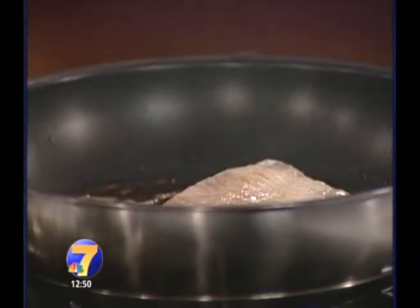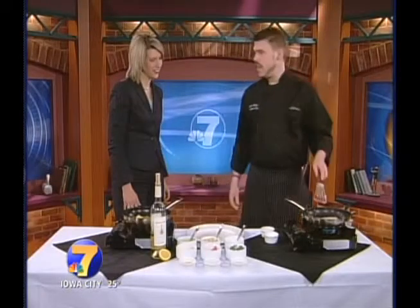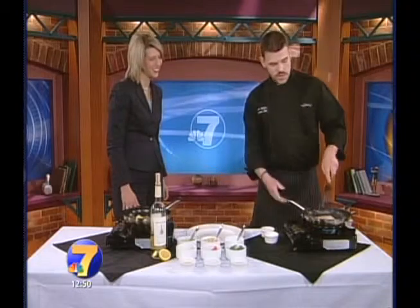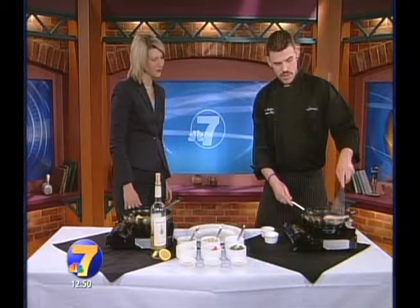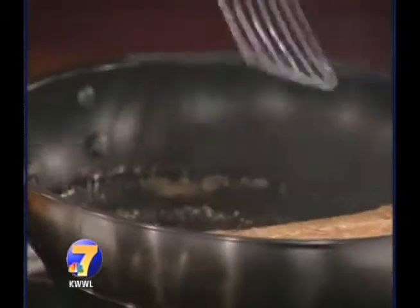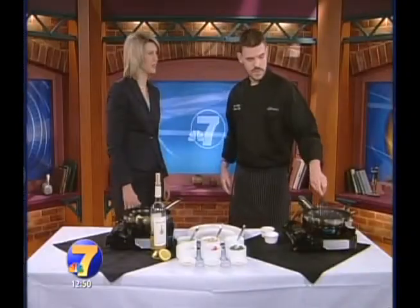We use Hanson's butter, which is just a great product. It's got more fat than your traditional butter, and so it tastes better. And it gets a really nice caramel color on this fish, which I'll flip over. Look at that. Isn't that just gorgeous? It's got a really nice golden color. Finish that up so I can have a chance to try it.